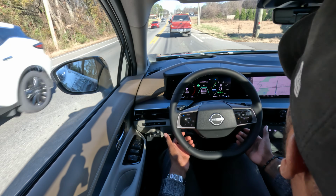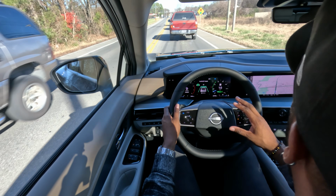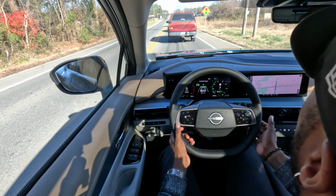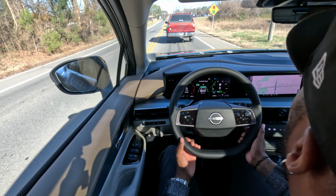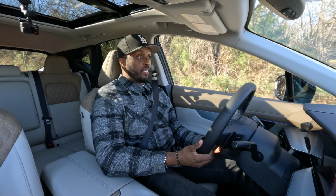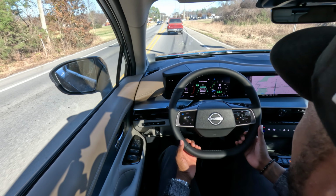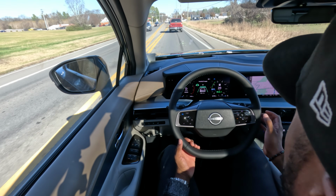And while we're coming to this stop, I want to note that this has capacitive touch on the steering wheel, so you don't have to torque the steering wheel to let the system know that you're paying attention. All you got to do is just lay your hands on it and just kind of keep cruising. And the cars are speeding up in front of me. It's not giving me a jerky movement. It's keeping up with the car, and yeah, ProPilot Assist works just fine.